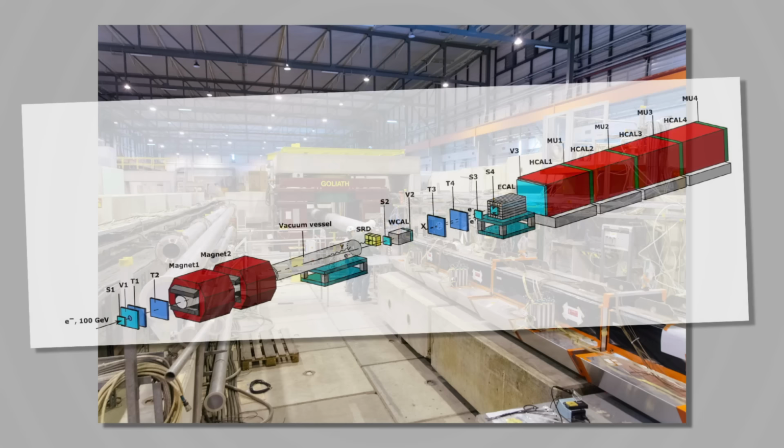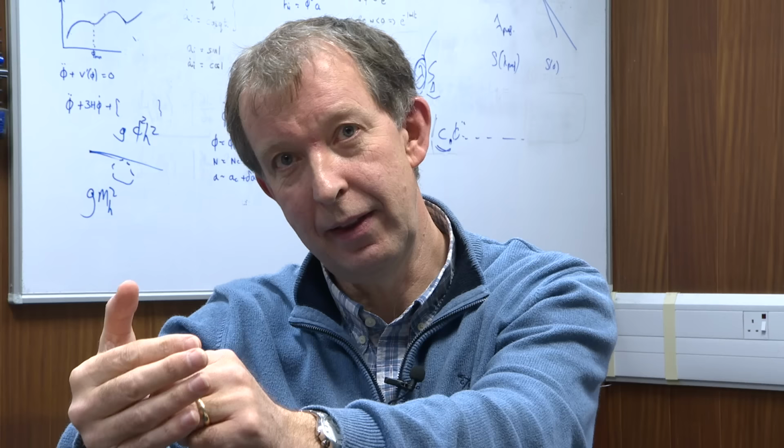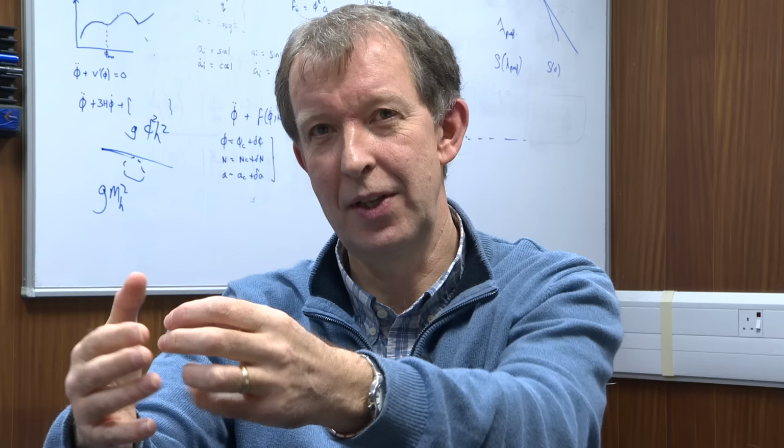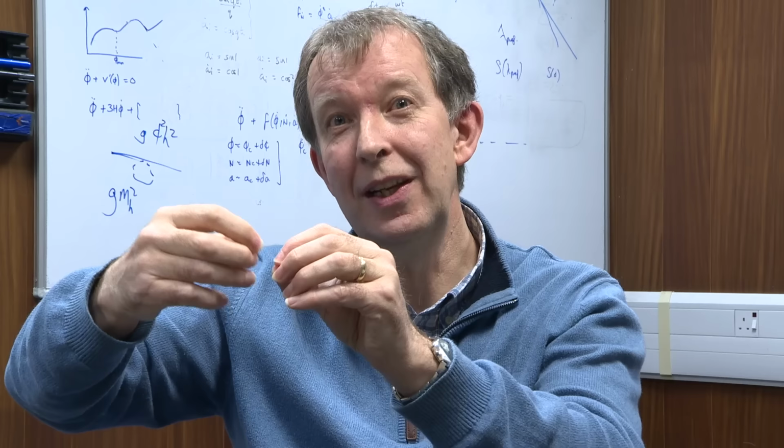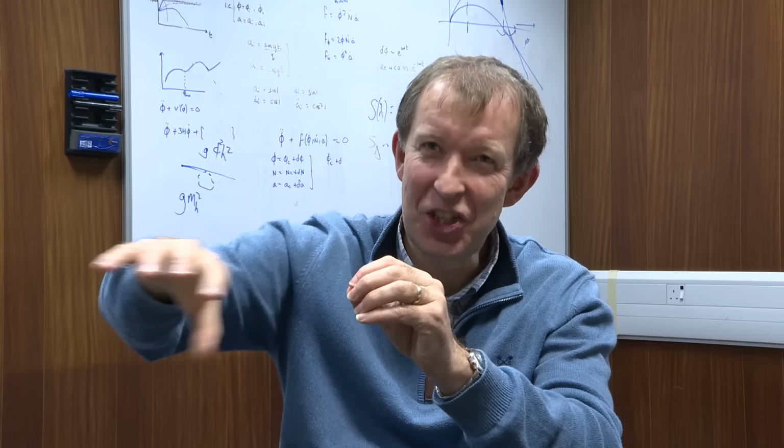They collided it into a target because if this particle was there, what would happen is that electrons that were being stopped as they hit the target could interact with actually Z bosons, Z vector bosons in the target, and they, in principle, could produce this X particle. And then the X particle, with its interactions, could actually leave the beam dump, and it would then decay further down the chain in a set of detectors, creating the E plus E minus pair.